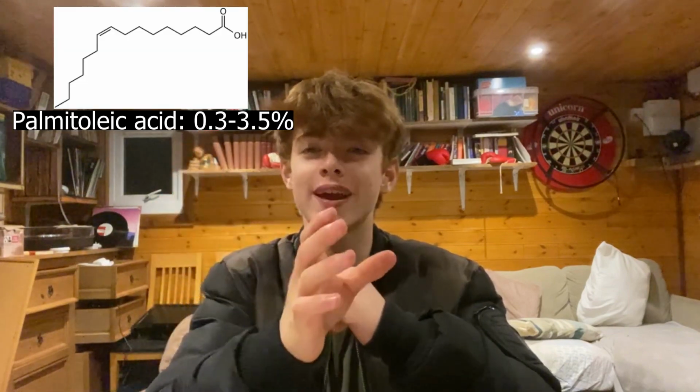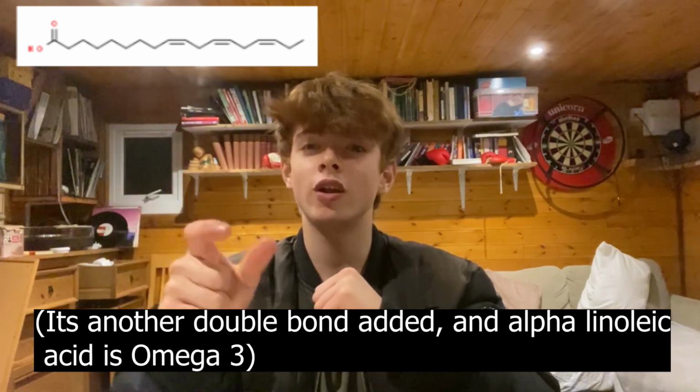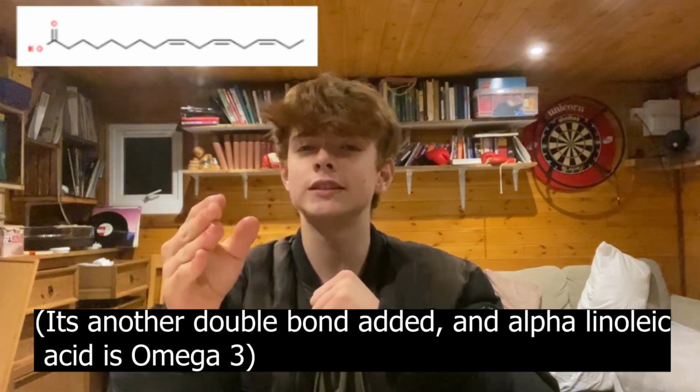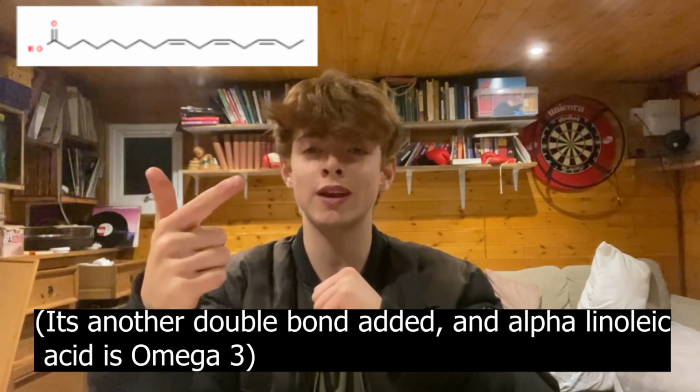Now, the fourth most common acid inside of olive oil is palmitoleic acid. You see the similarities between oleic acid and palmitic acid there. This can range from 0.3% to 3.5%. Again, take a middle point and add it to the rest of them. It should be getting close to 100 by this point. And the fifth most common is alpha-linoleic acid. The alpha meaning that its double bond is positioned in a slightly different way, because I'm pretty sure alpha-linoleic acid is either omega-3 or omega-6. Not entirely sure which one it is off the top of my head.